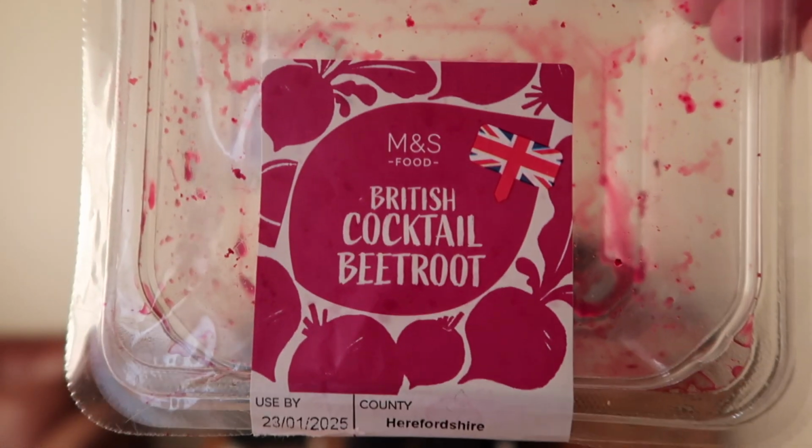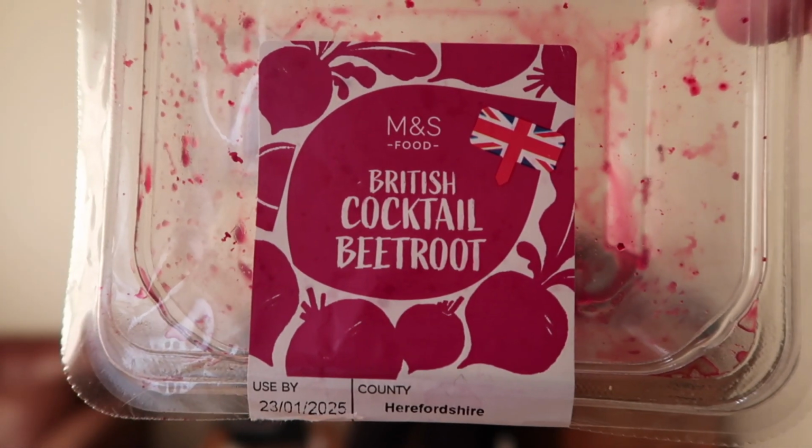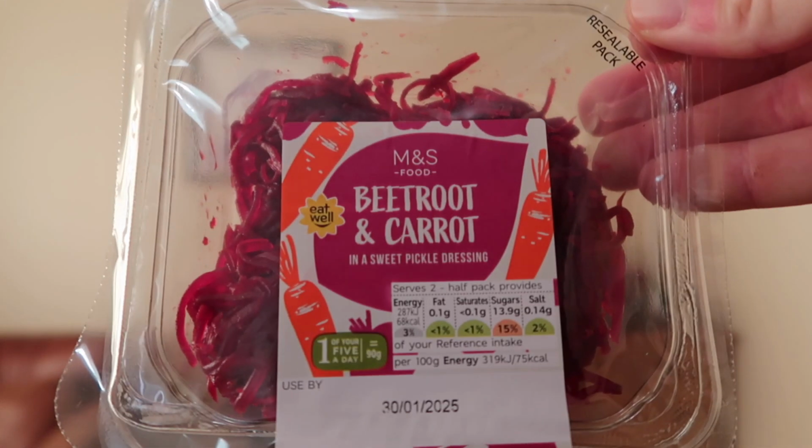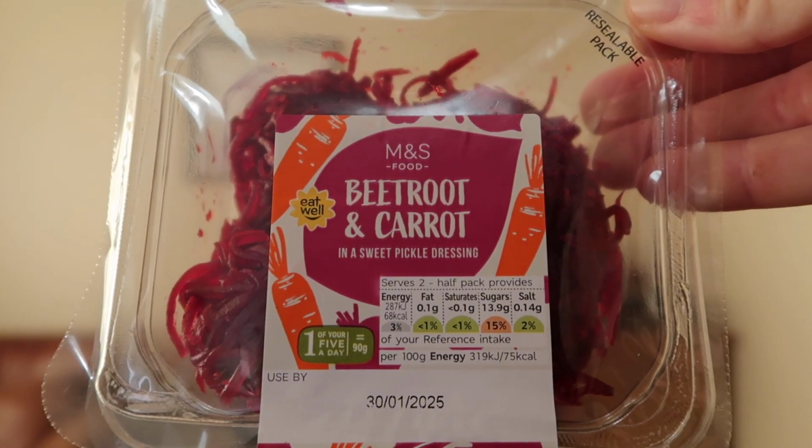I'm going to kick off this morning by showing you a couple of beetroot products that I've been eating from Marks and Spencer's. Joe will hold them both in front of the camera. The empty tub is the cocktail beetroots marinated in red wine vinegar, balsamic vinegar and honey. The full tub is carrot and beetroot, which is grated and marinated in red wine vinegar, balsamic vinegar and honey. Both pots weigh 180 grams.